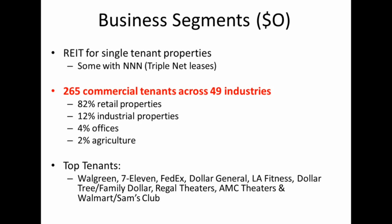Realty Income Corp is a REIT for specifically single tenant properties. Some of these tenants actually have something called a triple net lease, which means that the tenant promises to pay all of the expenses on the property, including the real estate taxes, building insurance, maintenance, and all that sort of jazz, all while companies like Realty Income Corp just collect their fees.